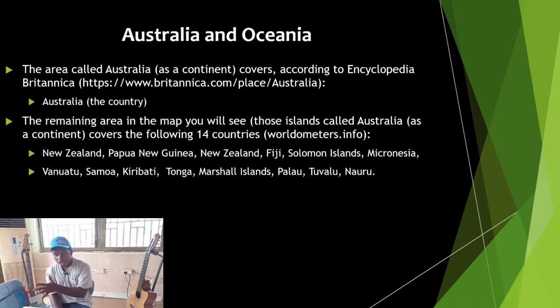Now the remaining area you see, those islands called Australia. And so if you take Australia out, the remaining areas you see, these are the countries you are looking at. 14 countries according to worldometers.info. New Zealand, Papua New Guinea, Fiji, Solomon Islands, Micronesia, Vanuatu, Samoa, Kiribati, Tonga, Marshall Islands, Palau, Tuvalu, Nauru.